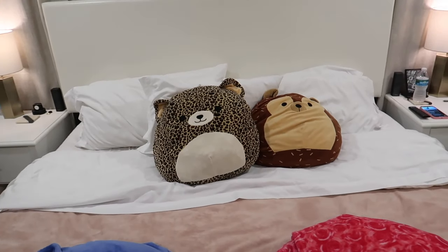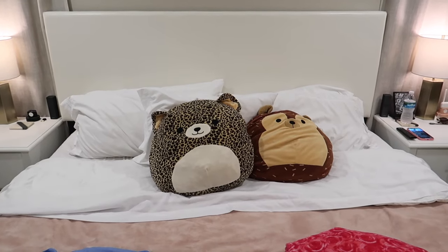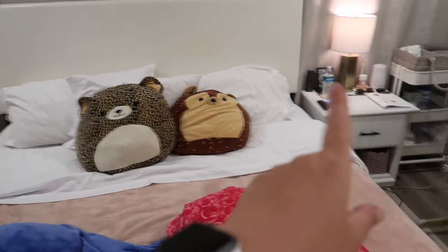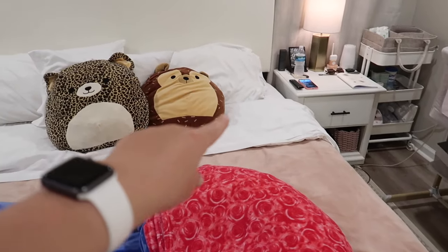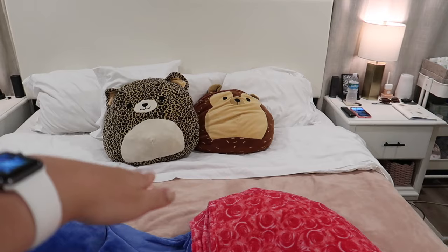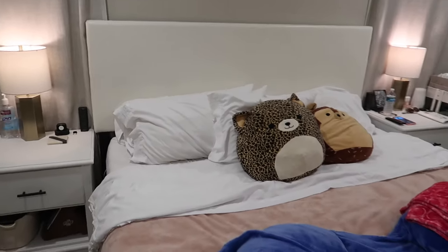And then I use those Squishmallows. I use them when I sleep. And they're very helpful when I'm breastfeeding. I put one on each side of me. And then I use my boppy around me when I'm sitting here. And I put the boppy on top of these, because otherwise the boppy will kind of angle. Anyway, not important. But that is our bed.